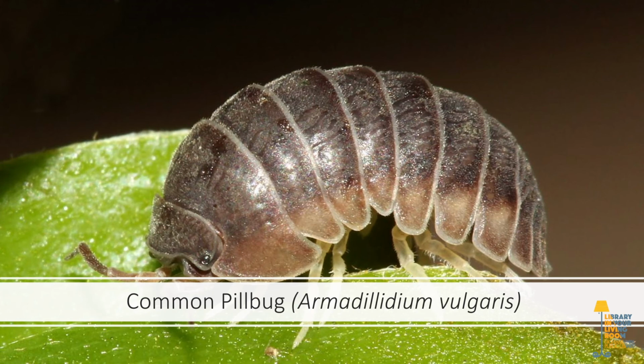When a pillbug feels threatened by a predator, it'll roll up into a little ball, and you'll see the ridges that are on the pillbug's back actually act as armor when it rolls up in a ball, so it's all protected. If you want to spot a pillbug or roly-poly, you can look under wood piles, under rocks, or other cool, dark, moist places.